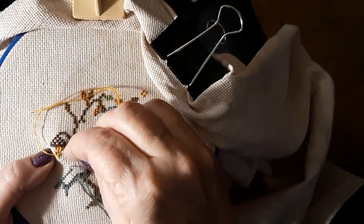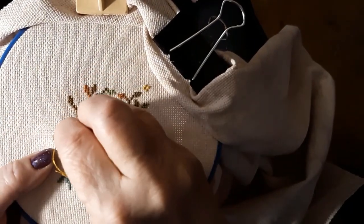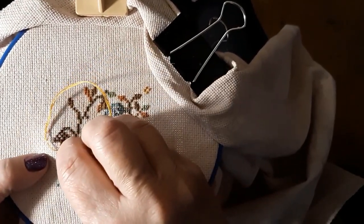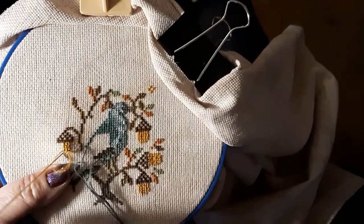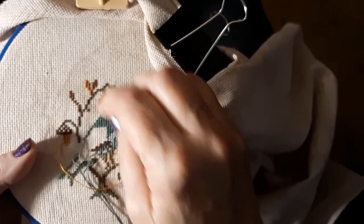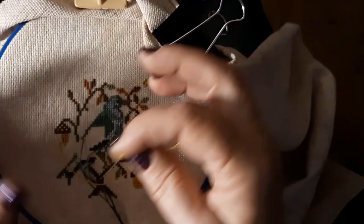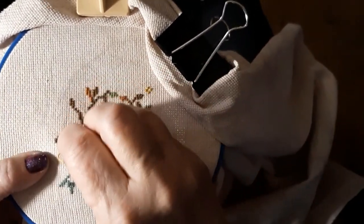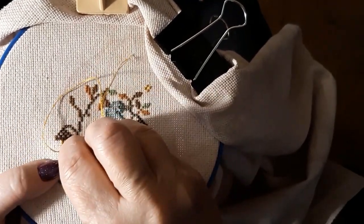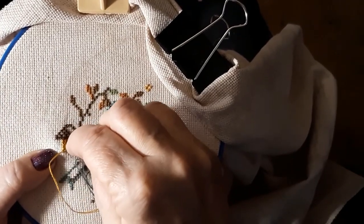I forgot to cross that. Some days it's kind of difficult to go from pre-stamped 11 count to 16 count, but I wanted to get this done. We're so close. I just have to finish this acorn. Of course, there's another acorn here and maybe one up here, and then finish out the bird and it'll be done. So maybe I'm just going to keep it out this week and work on it, because it won't take much.